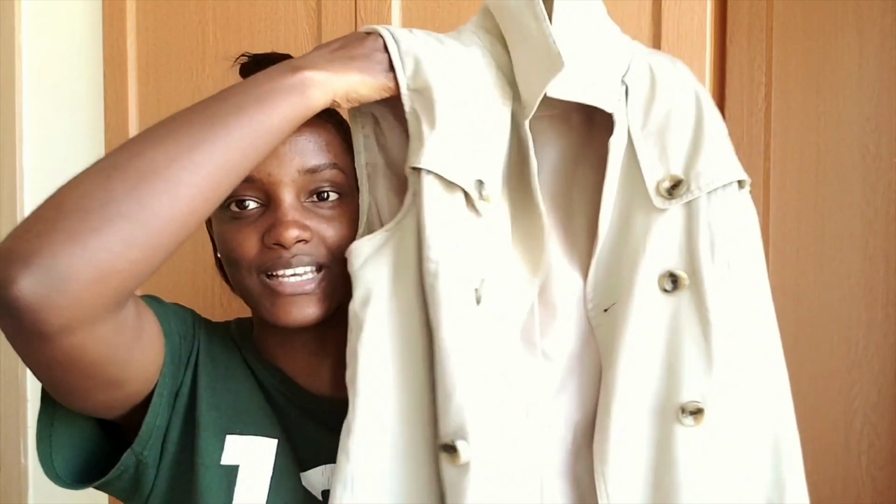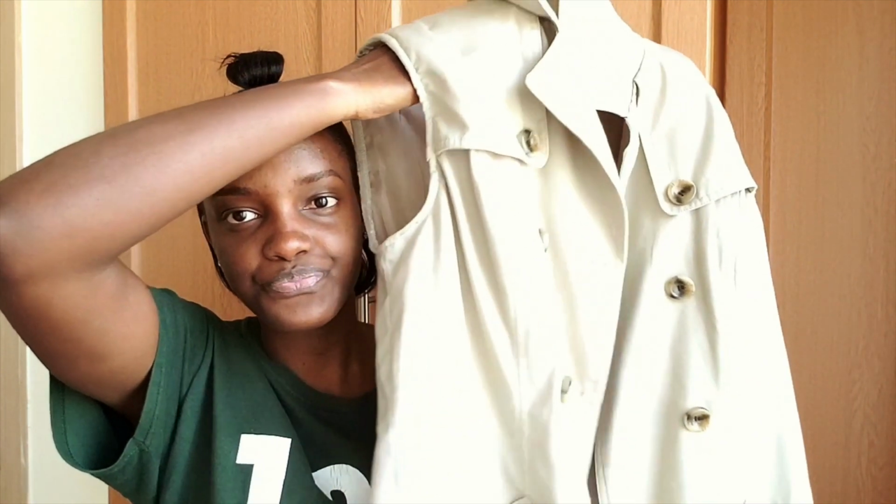I've had this trench coat for a long time and it just sits in my closet. I never wear it, and that's because Nairobi gets cold, but not really that cold. So this is a trench coat. I decided to cut the sleeves off just to kind of make it fit into the normal Nairobi weather without it being too much. But that just gives you a general idea of what you can do to revamp it.